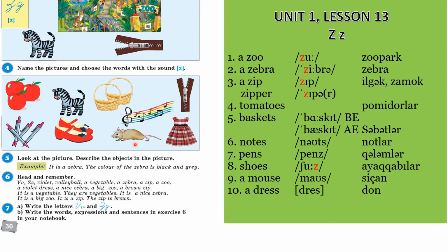It is a mouse. Mouse, siçan. It doesn't have the sound z. Z səsi yoxdur bu sözdə də. Shoes. They are shoes. Təkdə olanda deyirik it is a mouse. Cəmdə olanda deyirik they are. Bura baxın, burada da yazılıb. They are. Bu cəm üçündür.